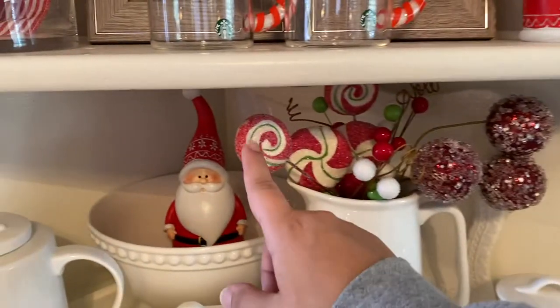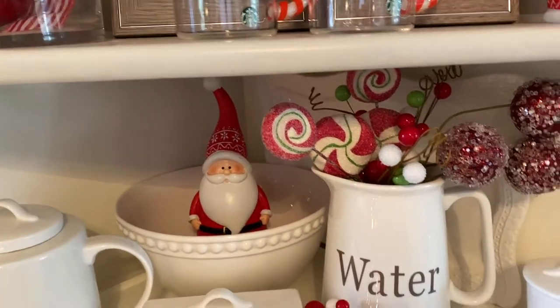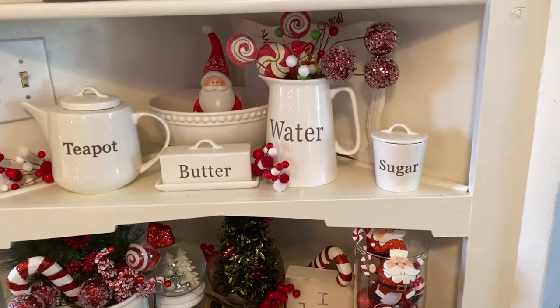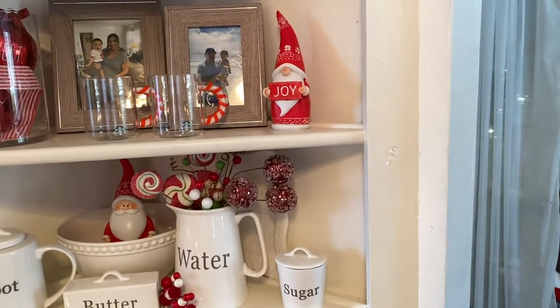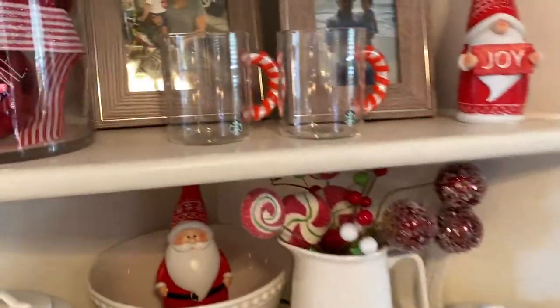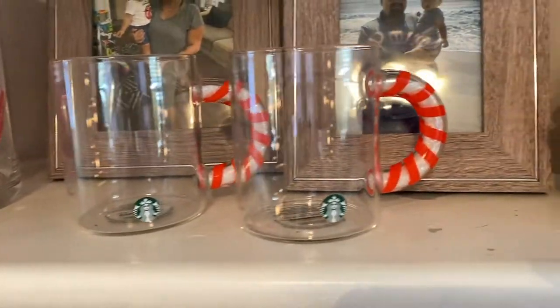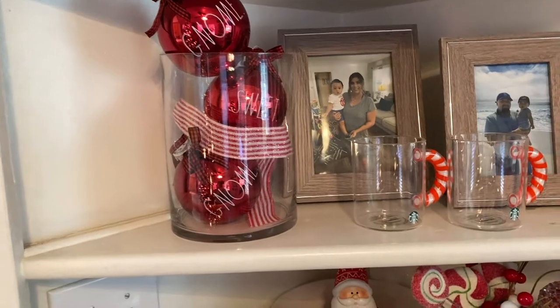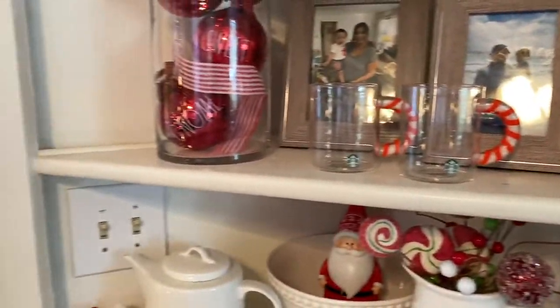And then here's my favorite little candy lollipops that ran out at Hobby Lobby, so I had to get different ones. And then there's a gnome to match my Santa Claus. And then these are to die for. They're from Starbucks. They're little coffee cups. And then here is some Ray Dunn ornaments. It says gnome, sweet gnome, and that's why I have the little gnome right there.